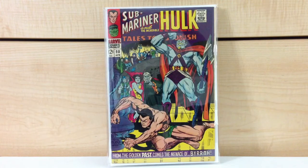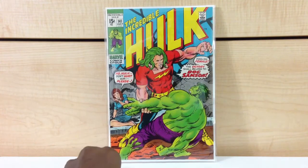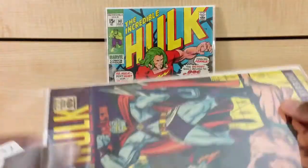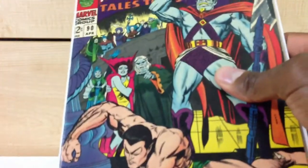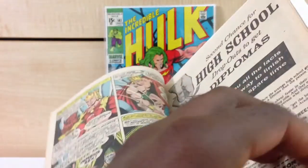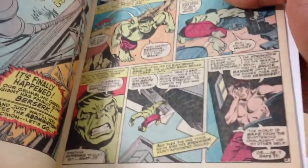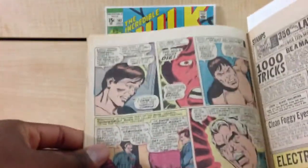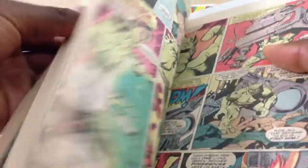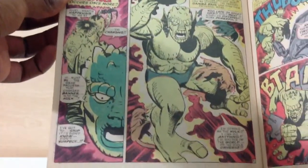Okay. Let's do this. Let's keep moving. I'll tell you what. Come on. I'm going to show you what he looks like. Screw it. Look at the pages on this. This is really beautiful. Here we go. The Abomination. Alright. I like being able to show you guys the inside pages every once in a while. So here we go. That's him.